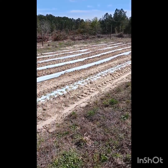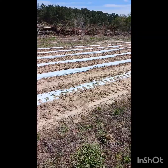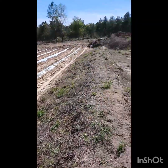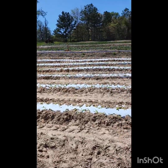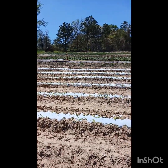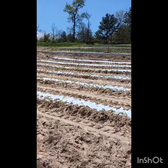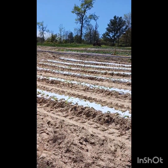They're looking pitiful. We may lose some. Sometimes we do. The spinach is looking especially sad. But you can see Brandon's already got the sprinkler set up right there. So in just a minute, we'll get that running. It takes a few days to get the drip tape going, so that's why it'll be the sprinkler at first.